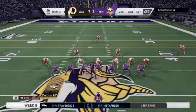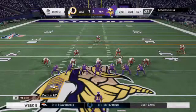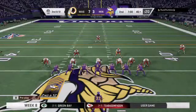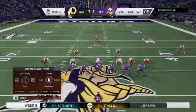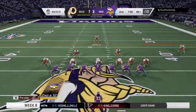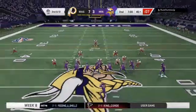Right there, 56. Bang it. Bang it. Quick. 56 to Mike. 56. Check 56. I got wide.